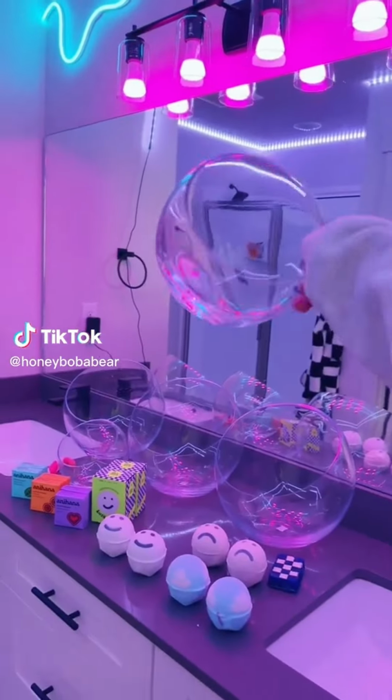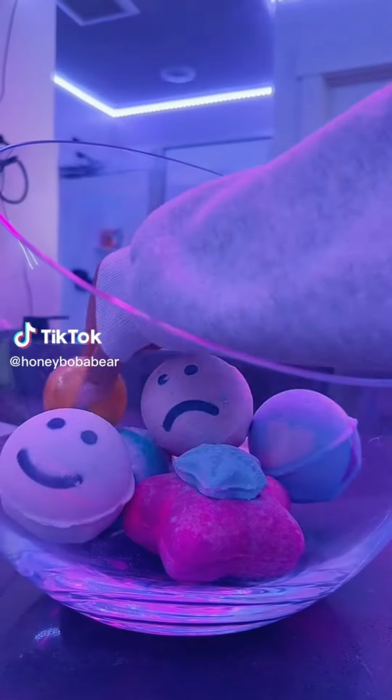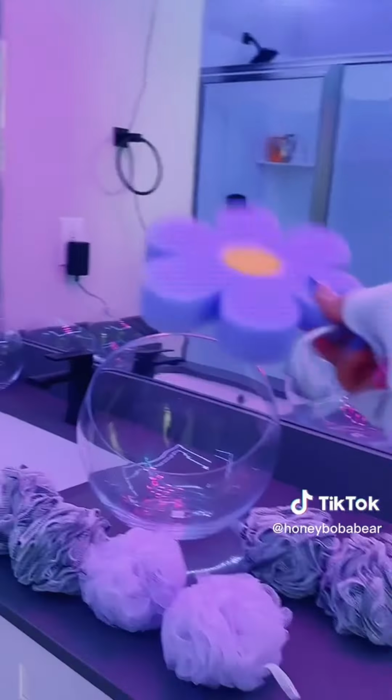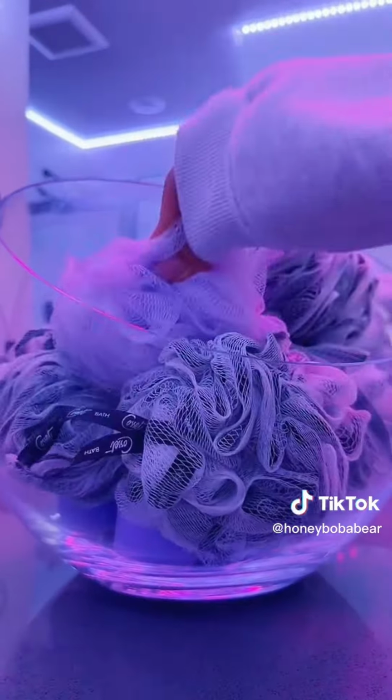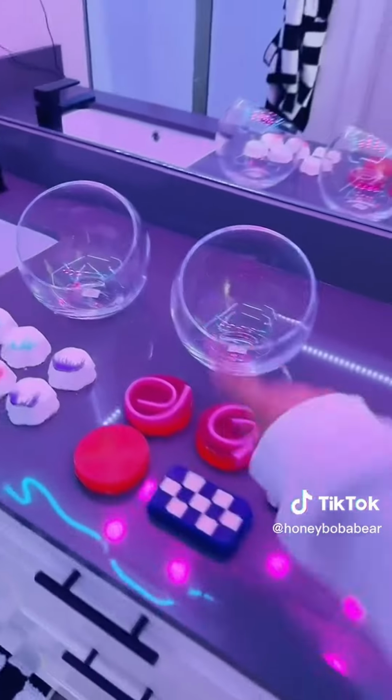Part four, I'm gonna fill the jars first. I'm so excited. This one's gonna hold bath bombs. Next, loofahs. I used to have a bread-shaped one, but I lost it. Last big one's gonna hold face masks. And the last two are gonna hold shower steamers and soap.